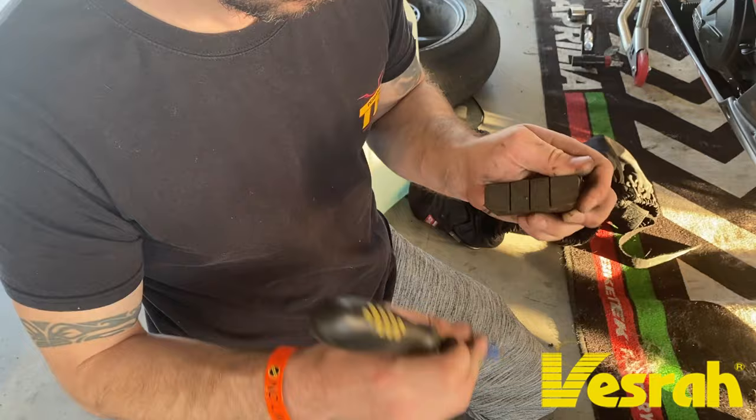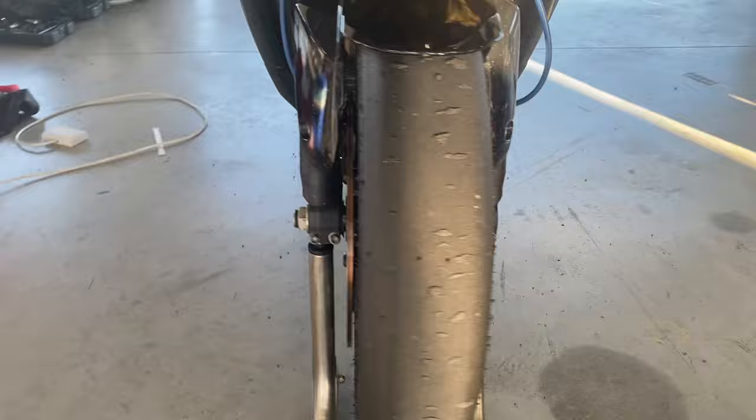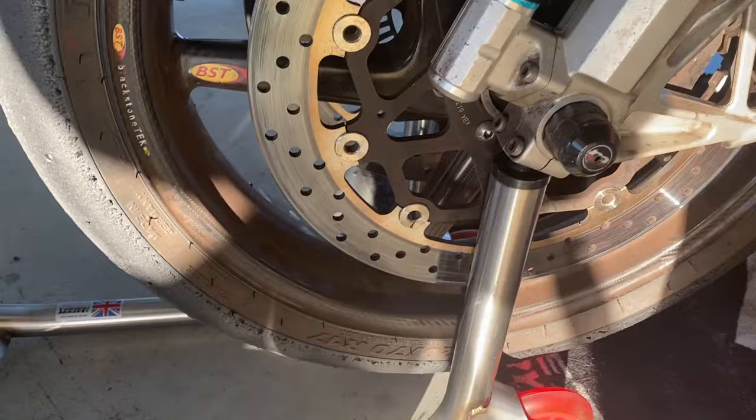In terms of brakes, which I forgot to discuss in the last episode, I'm running the Vesrah sintered pads, and Matt is running the top of the range Accossato racing / track day pad. The main difference I found with these two compounds is, number one, brake dust. Matt's front wheel was absolutely fine. My wheel, you couldn't even see the carbon weave. That's the amount of dust which came out of the sintered Vesrah pad.